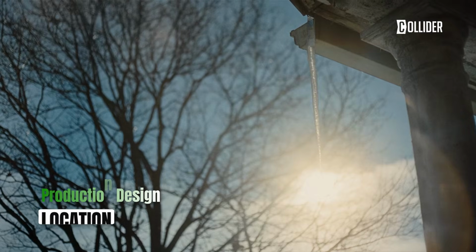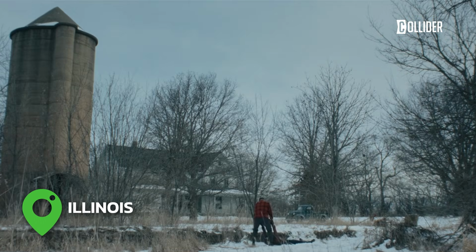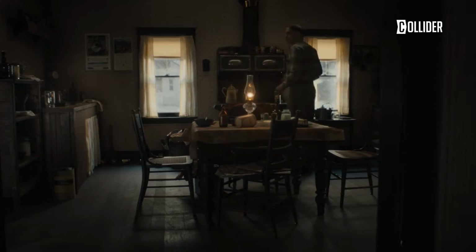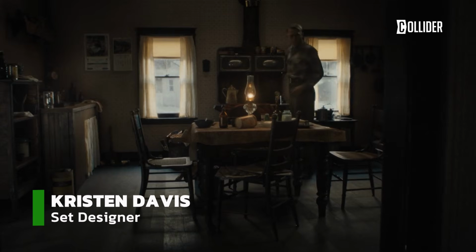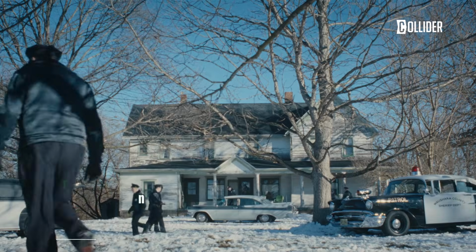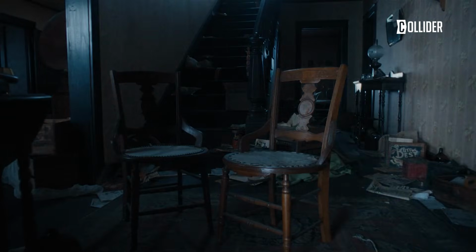Our exteriors were shot in Illinois, and we were shooting in the dead of winter. It was very cold, so we had to start prep way in advance. I had a location team start in the summer to start scouting what our exterior would be, and they found this great old farmhouse in the northern part of Illinois. I flew out, scouted it, thought this is going to be perfect. Then I went back to LA, started working with my set designer, Kristen Davis, and supervising art director, Helen Harwell, in kind of researching and starting the design of the house based on historic fact and images.